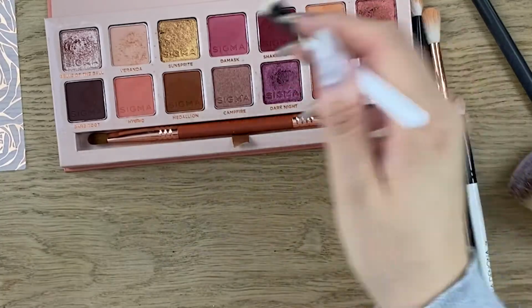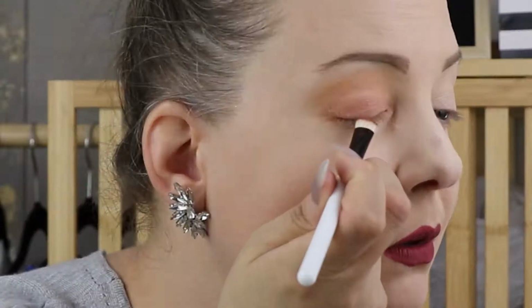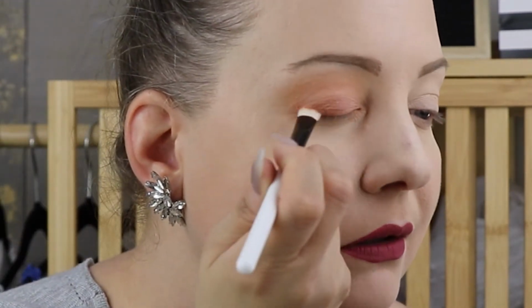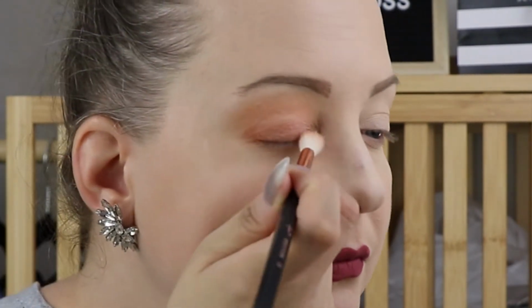Okay, I'm going to go in with this MAC, what is this? 239 SE brush right here. I'm going to pick up just a little bit of Melodon, which is this brown color. I'm tapping all the excess off. I'm literally just going to go around my lash line and put a little bit of color right along it. I'm then going to go in with that same Sigma blending brush and blend out that line. Ooh, that's pretty.